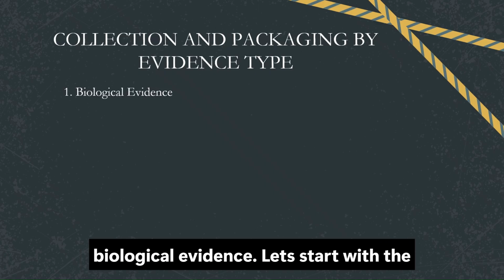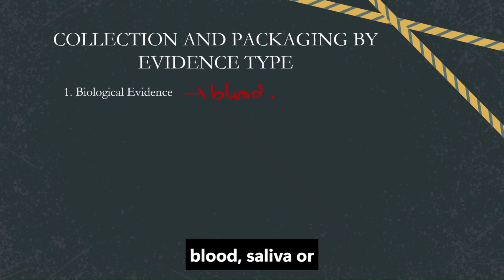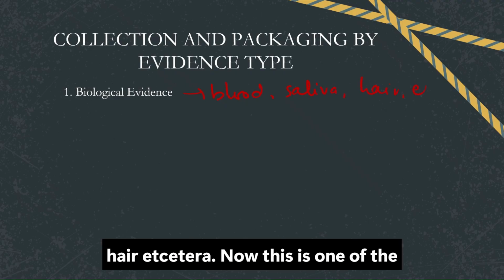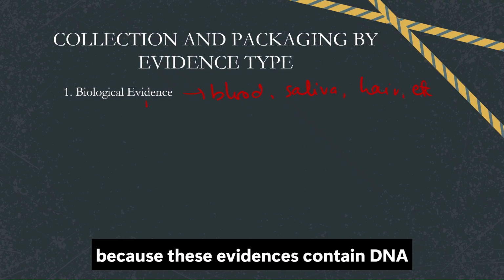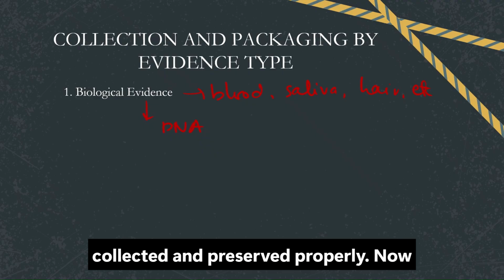The first one is the biological evidence. Let's start with biological evidences like blood, saliva, or hair, etc. This is one of the most sensitive evidence at a crime scene because these evidences contain DNA, and DNA can degrade if it is not collected and preserved properly.